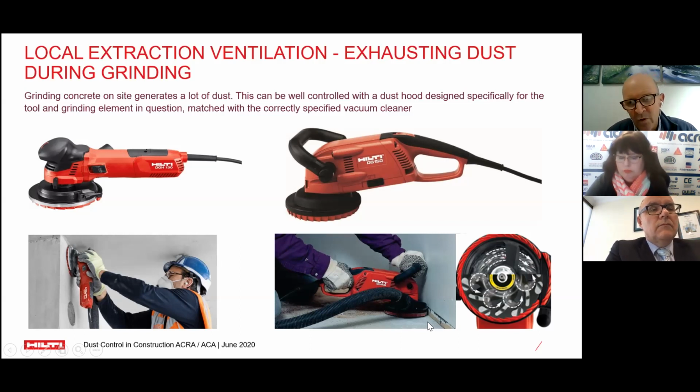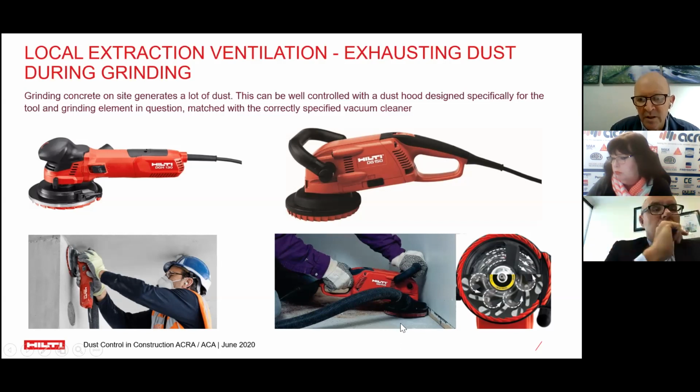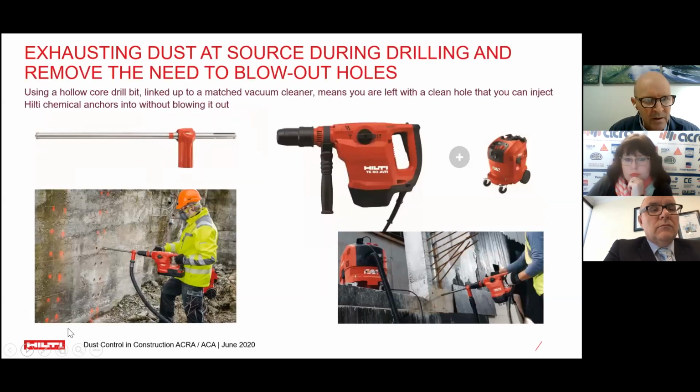Now, if you are machining rough concrete, which was a question that emerged in the last webinar, clearly you do get some leakage, but still the majority of the dust can be captured in these types of custom-built grinders. On-tool dust extraction for drills is a good method of capturing dust. And then using technology that we're seeing in the industry more and more for large diameter drilling is using products like hollow drill bits.